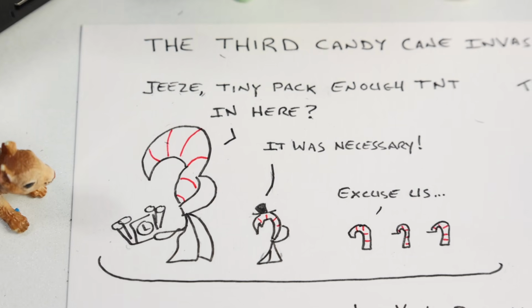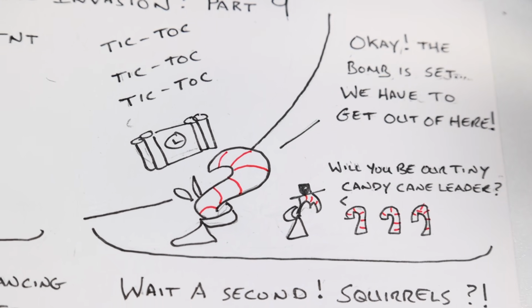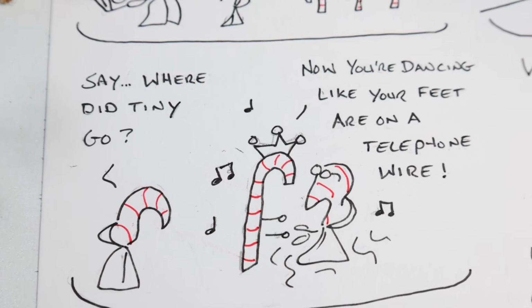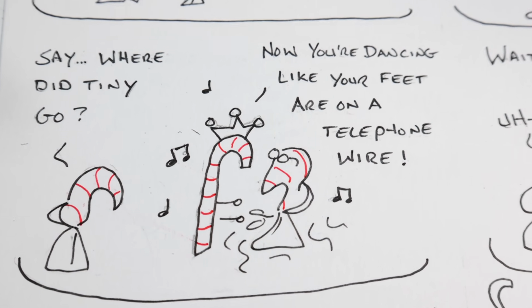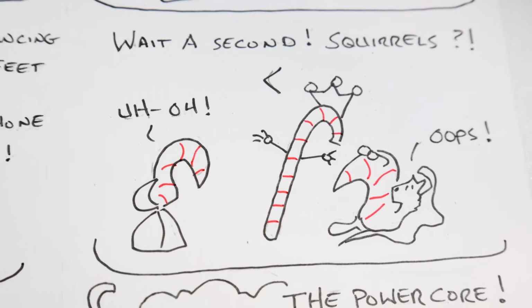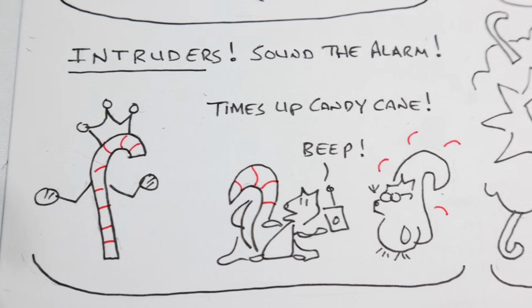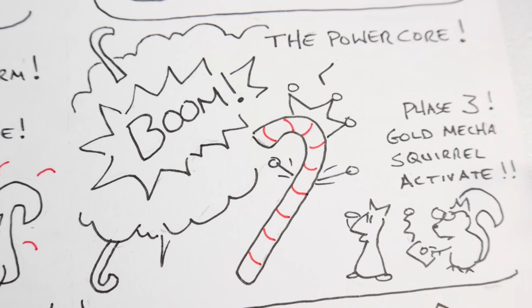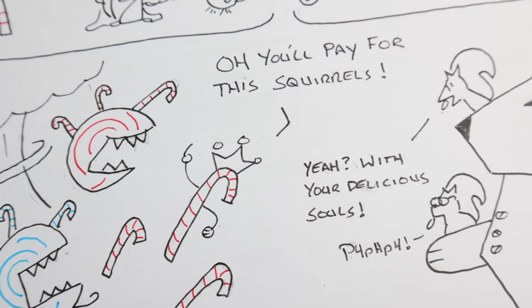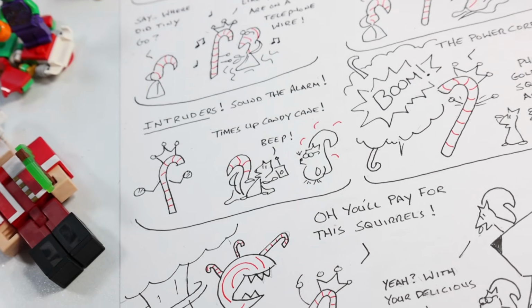Jeez, Tiny, pack enough TNT in here? It was necessary. Excuse us. Okay, the bomb is set. We have to get out of here. Will you be our tiny candy cane leader? Say, where did Tiny go? Now you're dancing like your feet are on a telephone wire. Wait a second, squirrels! Uh-oh. Oops. Intruders! Sound the alarm! Time's up, candy cane. The power core! Phase 3, Gold Mecha Squirrel activate. Oh, you'll pay for this, squirrels! Yeah? With what? Your delicious souls? To be continued in the final part.